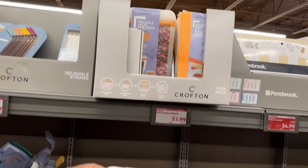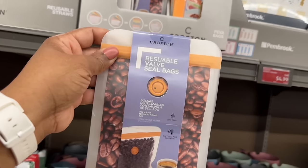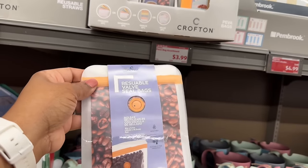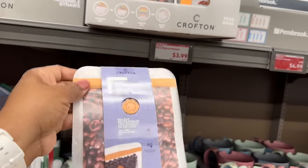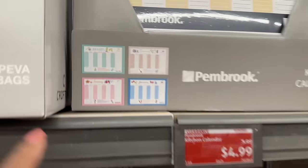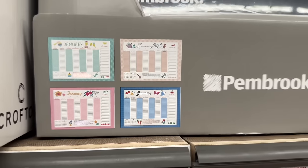PEVA bags, they are $3.99. Reusable valve seal bags. So they have the freezer bags, the sandwich bags, snack bag, and the valve bag. Kitchen calendar, $4.99. Here are all the different colors right there.